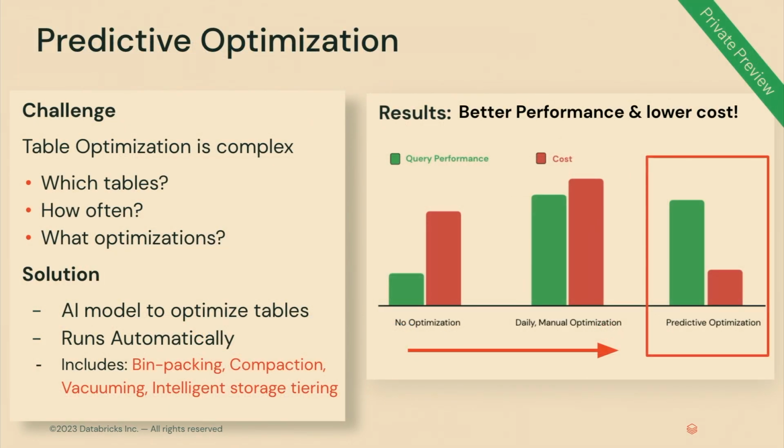So the optimization process is not necessarily always easy. If you look at the left here where you have no optimization, you get very poor performance and the costs are very high. The traditional way of doing things, you look at which tables do I need to tune, which tables do I need to optimize, what kind of indexes I need to create. It's a very iterative and expensive process. Do I need to run compaction? Am I missing statistics? What's my file size? It's a never-ending process.